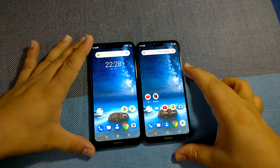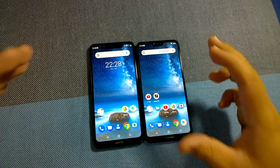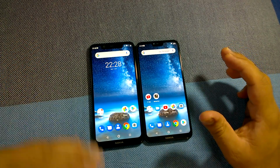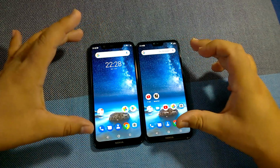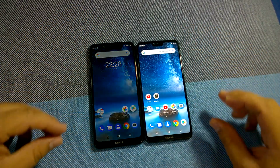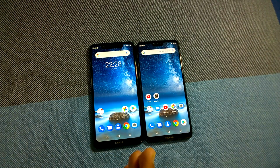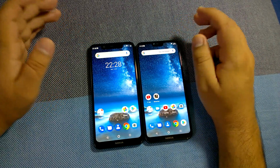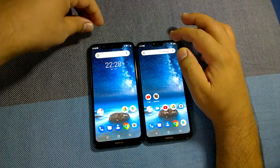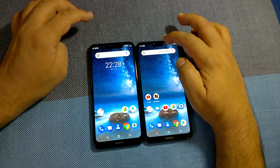While both the devices come with a notch and 19:9 display ratio, which is really great, you get maximum display real estate when compared to the screen. So it's one of the best display ratios that you will get on the mid-rangers out there. And while the notch on Nokia 6.1 Plus looks smaller, on Nokia 5.1 Plus it's quite a bit wider, as you can notice here already.